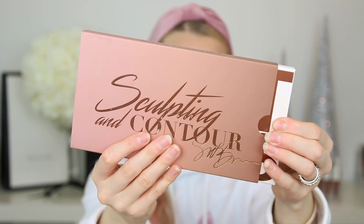I also had to mention this palette. You probably knew that this was coming, but this is the Scott Barnes Sculpting and Contour palette. I absolutely love it for contouring, for sculpting, for bronzing. This palette comes with 8 different shades and they all have different undertones. I especially love Sculpt and Frame. These are my most used colors from the palette, and as you can see, this is a pigmented palette, so you have to be very careful when you apply these because you can easily add too much.